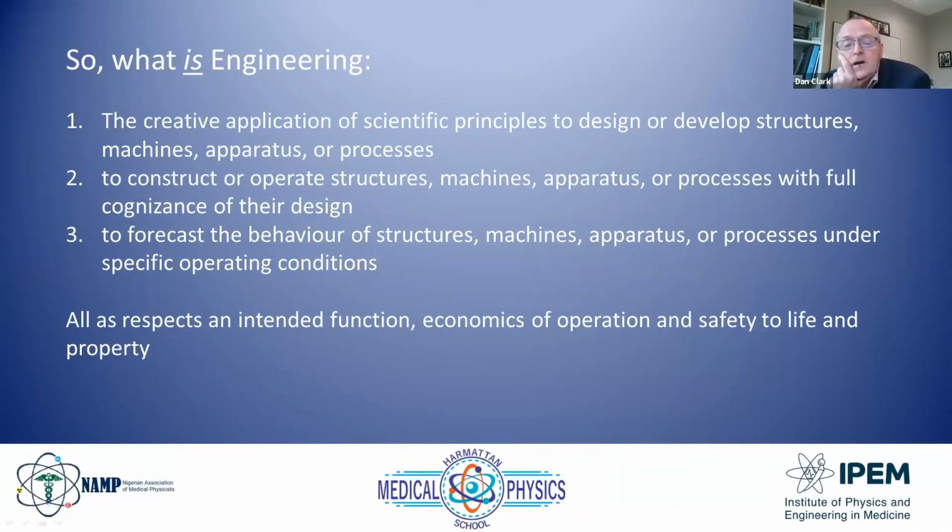But just for a second, let's take a quick step back and ask ourselves what we mean by engineering in general. I'm not a great one for these sorts of definitions, but I looked at the definition of engineering, and the American Association for Engineers defines engineering as having three elements. The first element of engineering is the creative application of scientific principles to design or develop structures, machines, apparatus, or processes, which is a lot of words. But it really just means, essentially, innovation: creating new things, new technology. So part of engineering is creating new things.